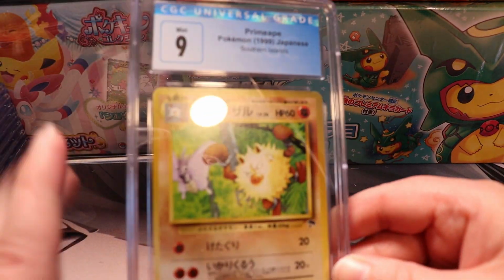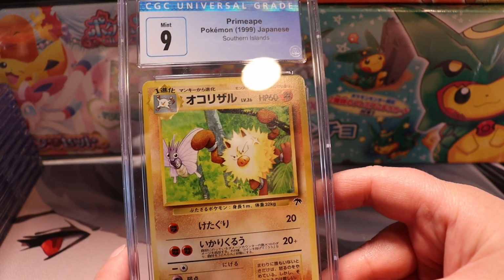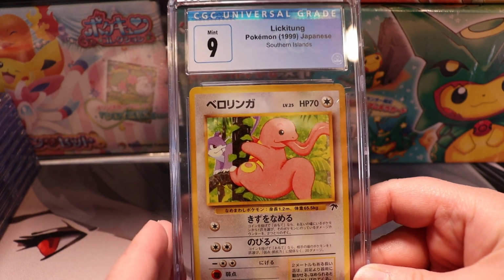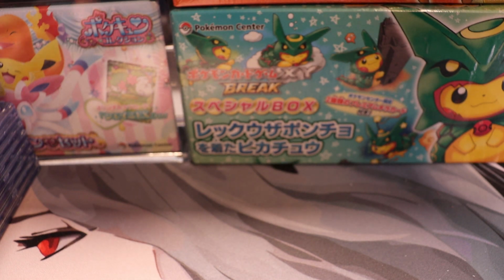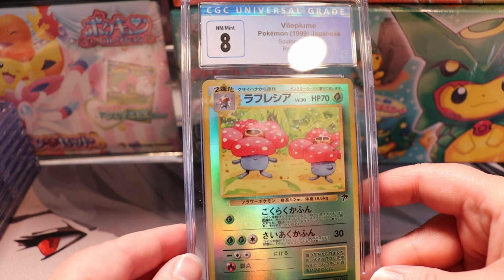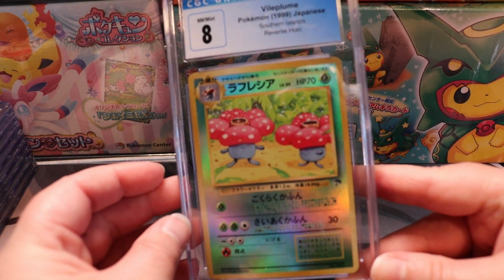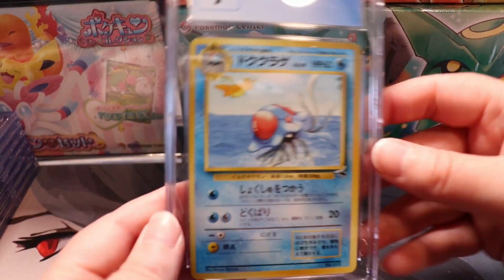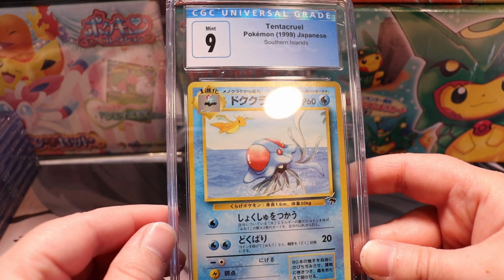Oh, then we're jumping back into the Southern Islands. So here's the Primeape at a 9 for the Southern Islands. Here we have Lickitung for the Southern Islands. He got a 9. Yeah, I guess they redid the order that I set them in. Here is an 8 Vileplume for the Southern Islands, and he is a reverse holo. So cute. Oh my gosh. And then we have a Tentacruel as a 9 for the Southern Islands as well.